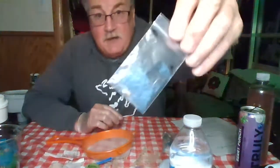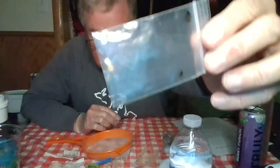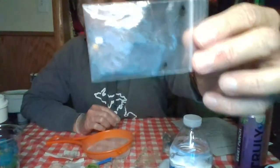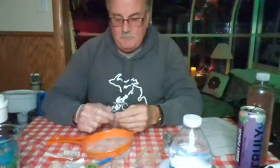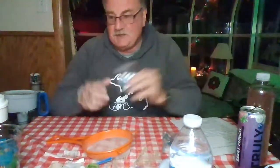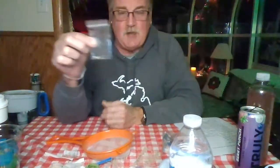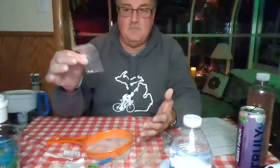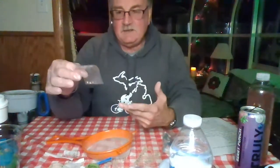They're going to be very hard to see. Can you see them in there? Those are nurdles. That's sort of the quotation name, but that's what they make plastic out of. And what's happened over the years, the supply chain has actually spilled many of these into the water.